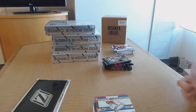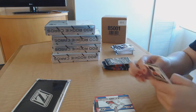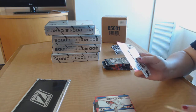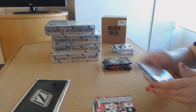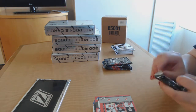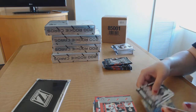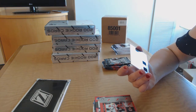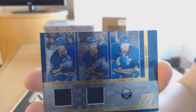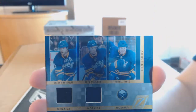Of John Tavares, and a Crease is the Word of Cam Ward for the Carolina Hurricanes. Mosaics of Zach Parise and Brodeur for the New Jersey Devils. We've got for the Buffalo Sabres a Mosaics jersey of Jason Pominville, Drew Stafford, and Thomas Vanek. Jersey for the Sabres.